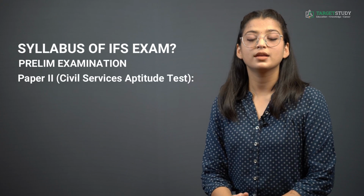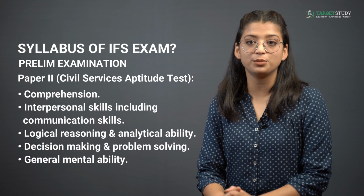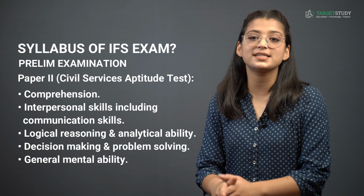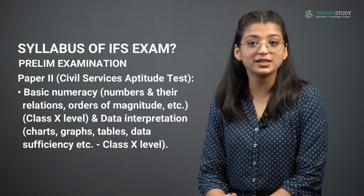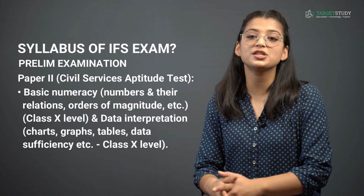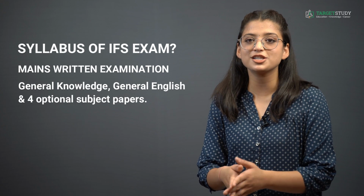and general science. Paper 2, that is the Civil Services Aptitude Test, will consist of comprehension, interpersonal skills including communication skills, logical reasoning and analytical ability, decision making and problem solving, general mental ability, basic numeracy, numbers and their relations, order of magnitude, etc. of the class 10 level, and data interpretation, charts, graphs, tables, data sufficiency, etc. of class 10th level. The mains written examination consists of 6 papers, that is, general knowledge, general English, and 4 optional subject papers.